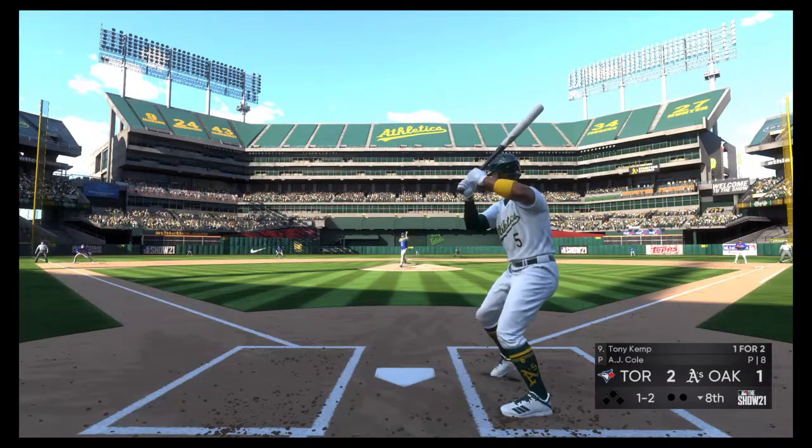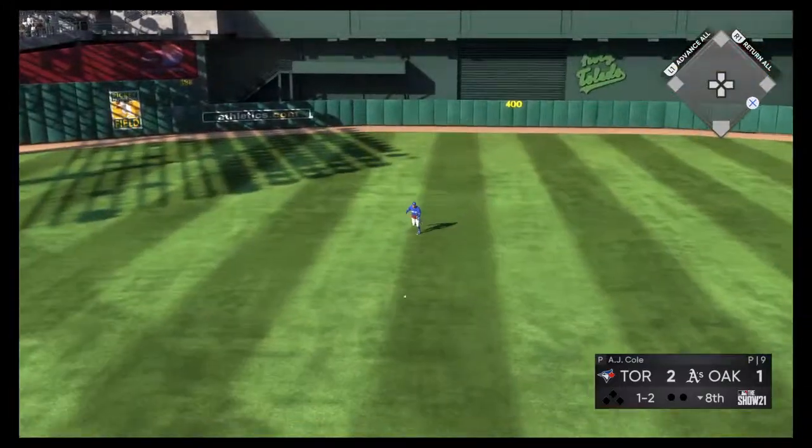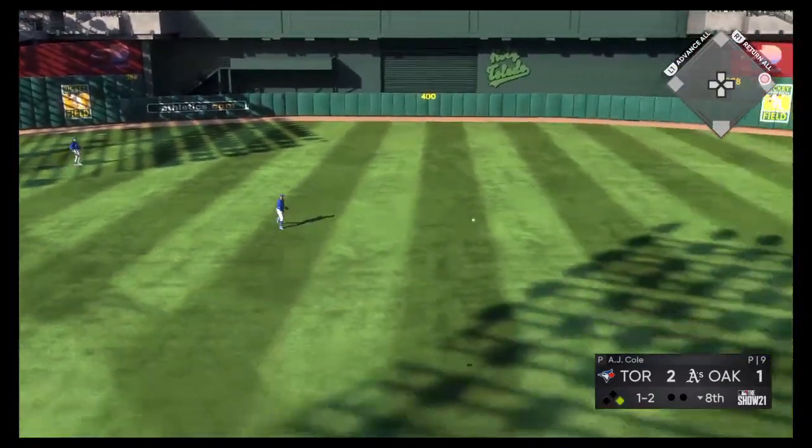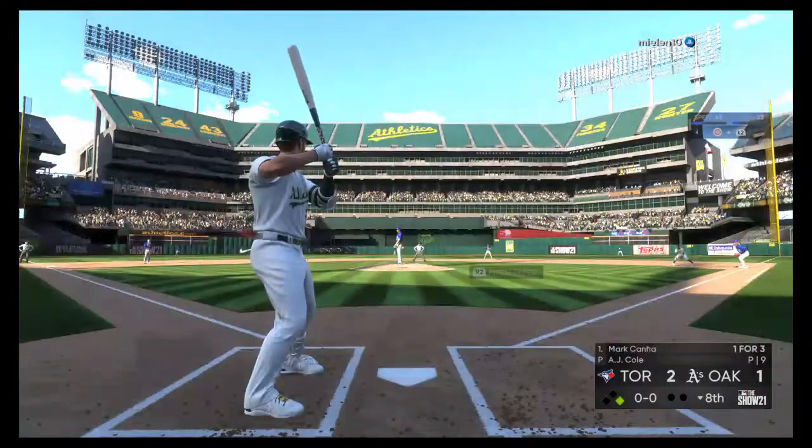Now here's the pitch. Grounded back up the middle. That gets through, and he'll reach base again on his second base hit of the game. So a good start to the inning for the A's as their leadoff hitter reaches base safely.